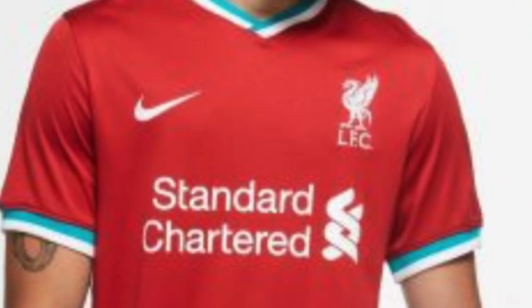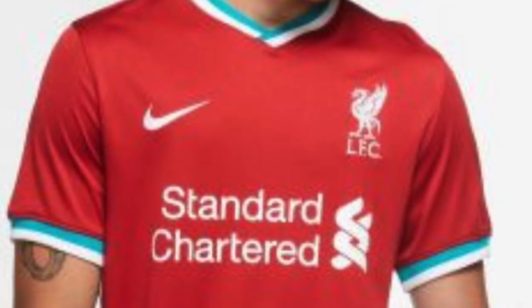Liverpool now, and this is their first shirt with Nike, isn't it, Theo? Yeah. And they brought in this teal trim, haven't they, from the club badge. What do you think about this?